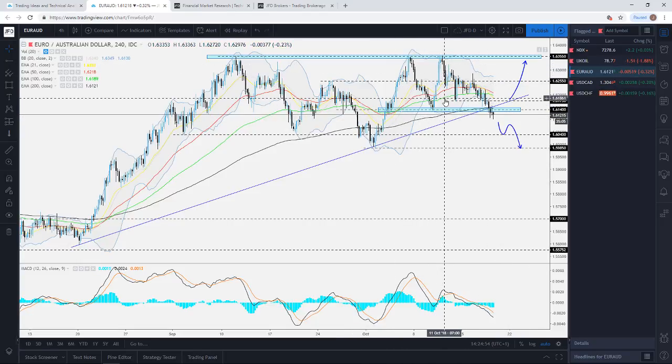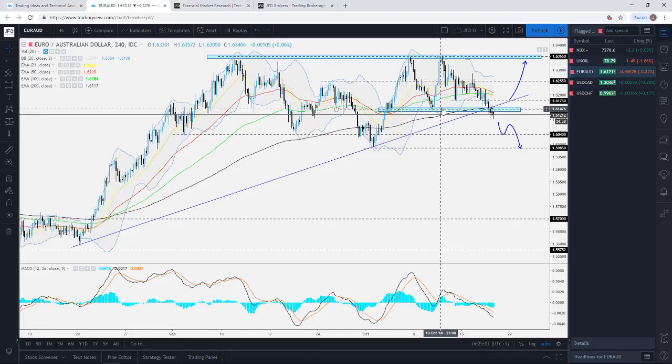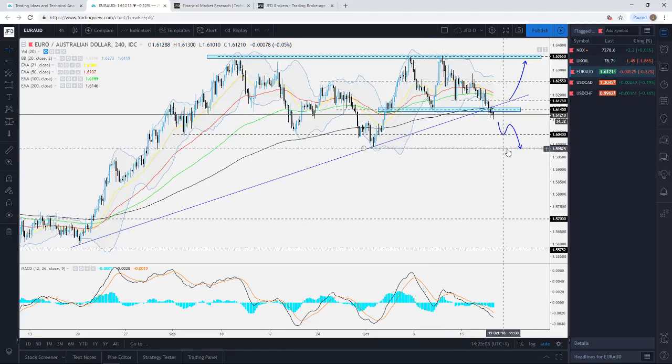Then we could see a similar amount of dropping, the pair dropping towards a similar length, let's put it that way, that we have here from the neck towards the head. So in a way, the 159.85 could become a possibility for sure. But again, be very careful.